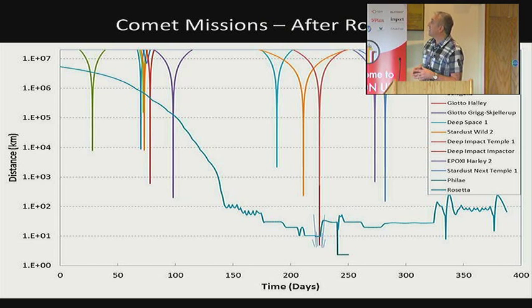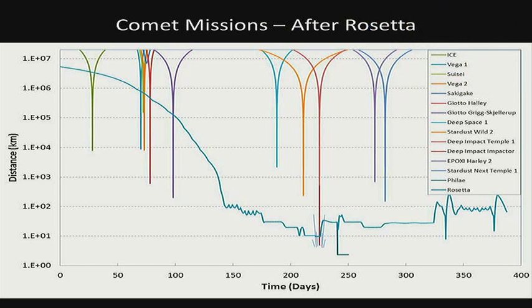So this slide is a rehash of the previous one, but now you can see the blue line on here. All these other missions are straight in, straight out. The blue line indicates what Rosetta's done to date. It's spent over 400 days at the comet now, and the plan is it will be there for much longer. The vertical axis is the distance the spacecraft is from the comet.